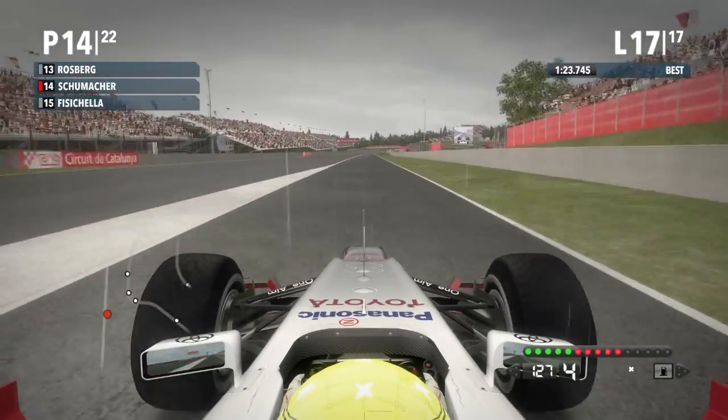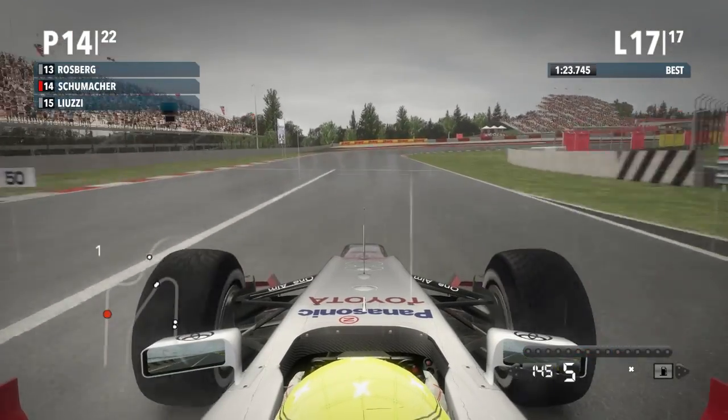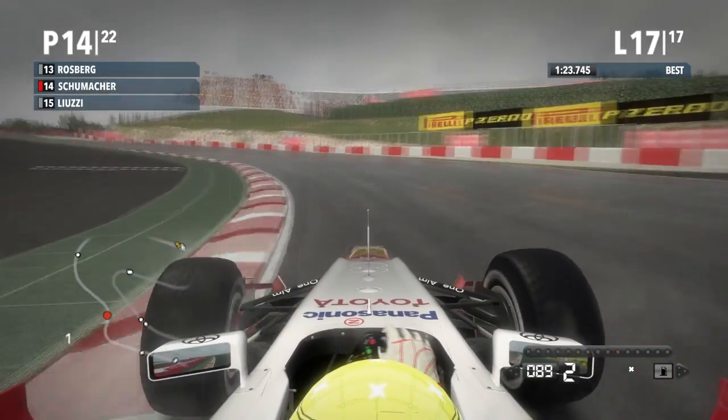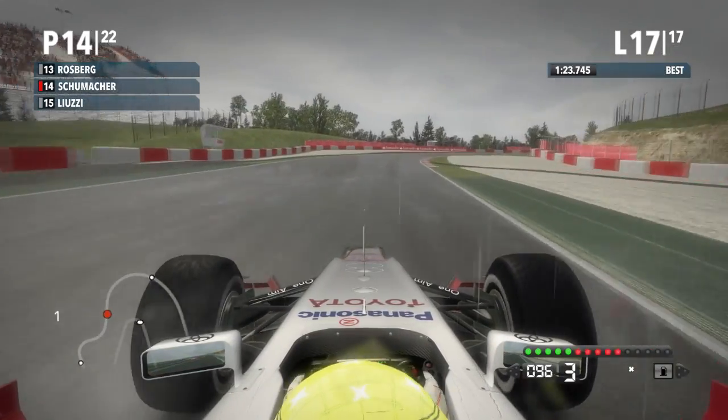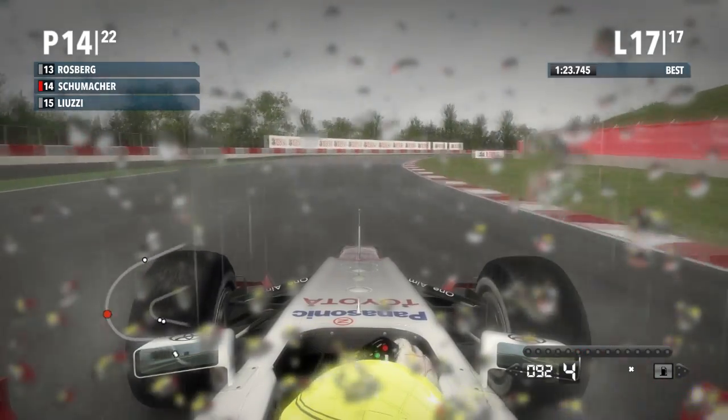But very bizarre. Let me know, guys, if you had any experiences of that, where the AI have just got ridiculous OP grip on the dry tyres in these conditions. What I don't understand is the last lap they were really quick, and then this lap they're just ridiculous. They were experiencing what I was doing.